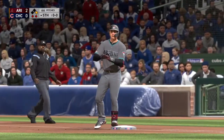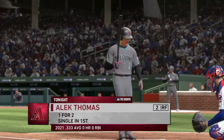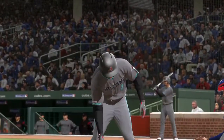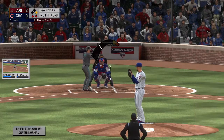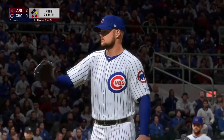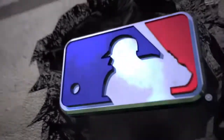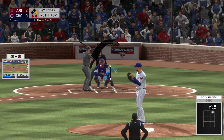Now batting, number 2. Stepping up to the plate, Alek Thomas trying to keep things going now with a runner at first following the RBI single. From the stretch. And he gets ahead here with the fastball. Strike 1. Yeah, I'm shocked he let that first pitch go right there. High fastball, but usually those ones travel the furthest.